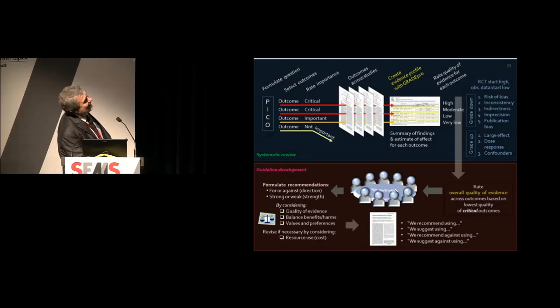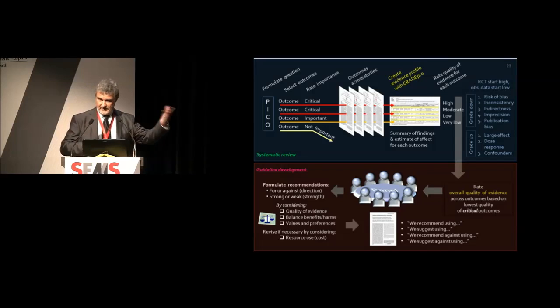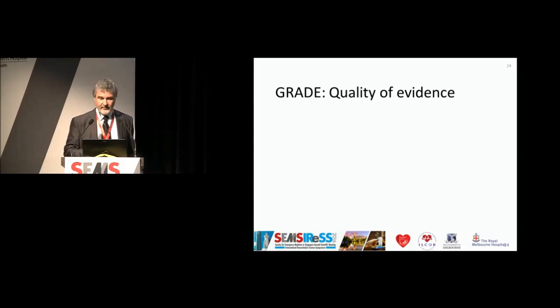It starts up here, and you choose your outcomes. It goes across the studies, and then you decide on the evidence that supports each of those outcomes. You assess the bias of that, rate the quality of evidence, and then get a group of people together to come up with the final recommendations. So, all right, that's a sort of summary walkthrough of the process.